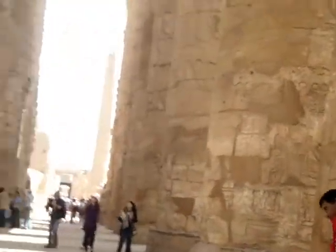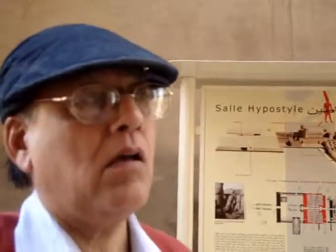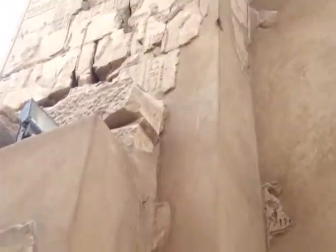134 columns were covered by a roof in ancient times and were painted in color. And we still have remains of the color everywhere here. I will show you.